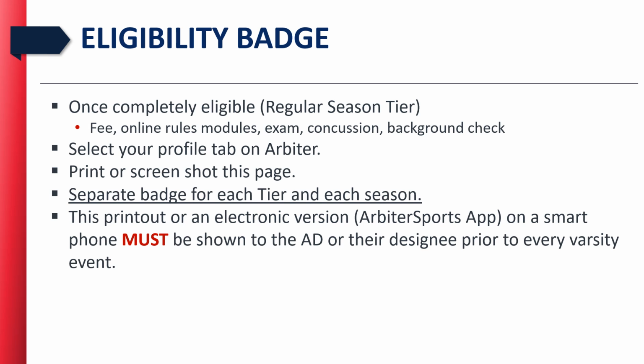Once officials complete all of their eligibility requirements on the eligibility tab on Arbiter, they will have a color-coded badge on their profile page on Arbiter or on the Arbiter Sports app. They should be taking a screenshot of this badge, either on Arbiter itself or on the Arbiter Sports app, and they should be sharing that with each school prior to their contest when they check in.